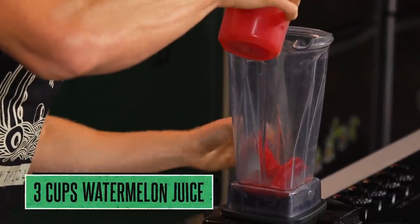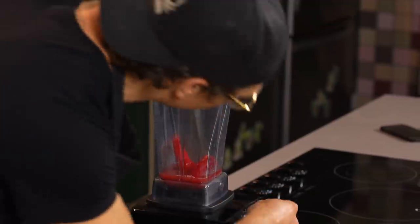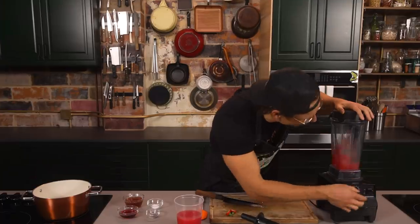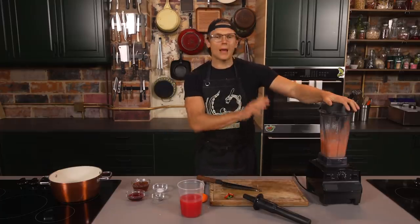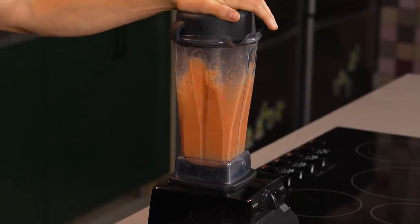I'm just pouring a tiny bit of liquid in here because when I blend these Fresno chilies, like I mentioned, they have a tough skin, so I want them to really puree in just a little bit of liquid. How does this thing work? Does anyone know? Oh, there it goes. Gradually increase the speed. All right, so we're going to try and blend this up.